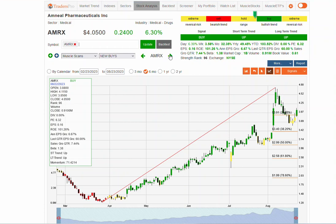And AMRX, also a nice uptrend medical drug stock, moving higher up inside the trend zone.